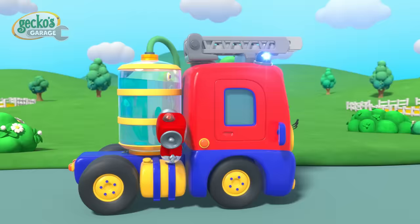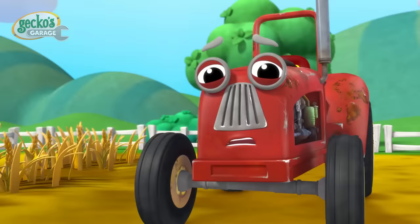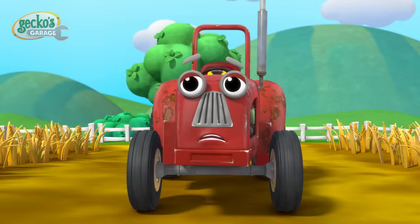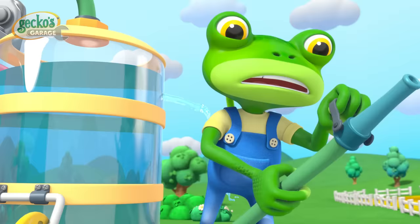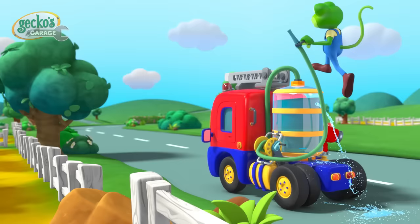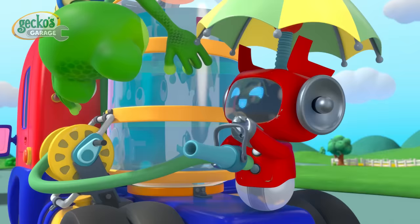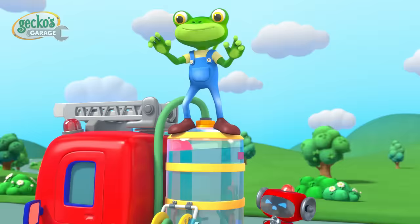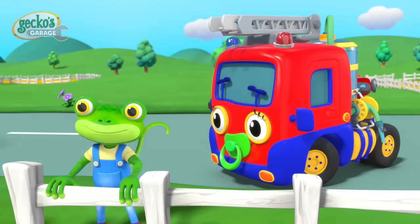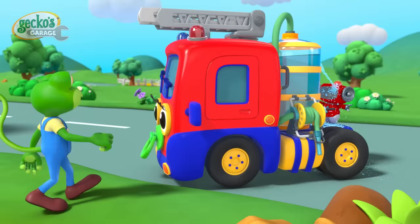It's okay, Trevor. No need to fear. Gecko's firefighters are here. Well done, baby. You make a really good fire truck. Bye, everyone!